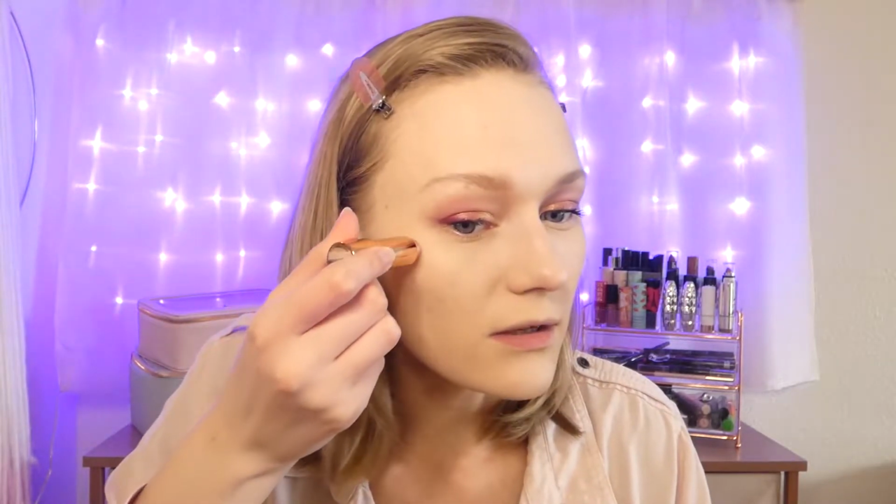Ooh, that looks a little goldy. This might be a little dark. We'll make it work. We'll go very soft with it. Okay, so there's that highlighter. I don't know how well my camera will pick it up. It's definitely a touch dark for my fair skin, but it's not the worst, and it's also just a little glittery. I'm trying to decide in my head here if I want to put a little bit of powder highlight over top, but I'm gonna leave it for now, and we are gonna go into blush.